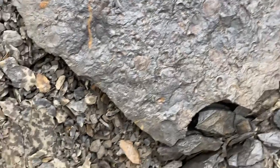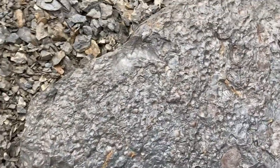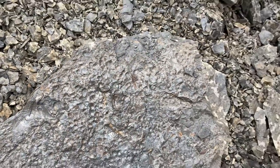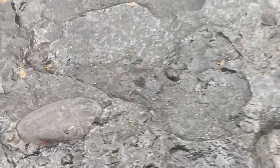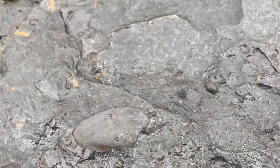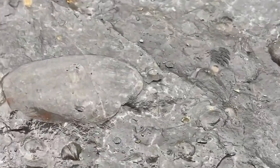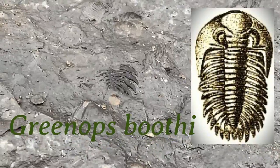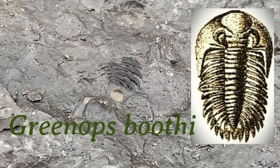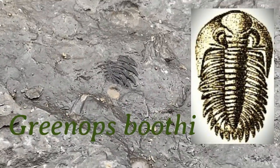Well, I don't know if this one's going to hold together. Probably won't, but nice to look at it while it's here. It's really cool so you can see the top and the side of it. So I'm still working on that big rock. Have a nice little Greenops. Very interesting bivalve. Got both halves of that. And a nice little Greenops. Part of it anyway.